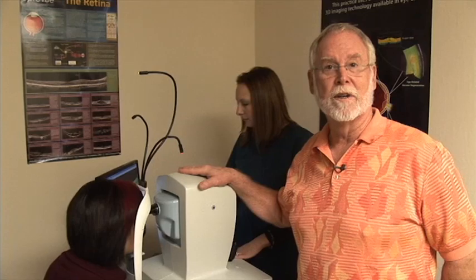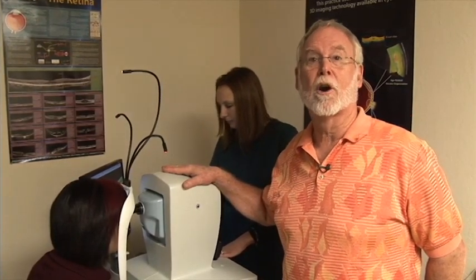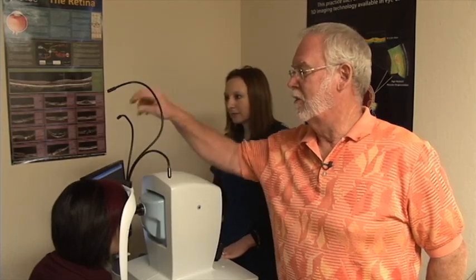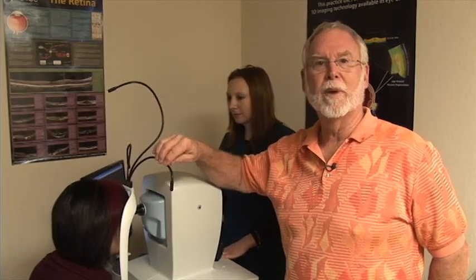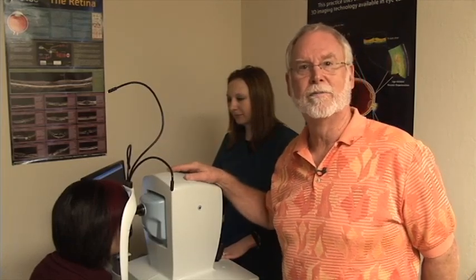We can actually use this instrument to do what's called an anterior OCT, or cross-section of the cornea. It gives us more information about corneal health. These little Medusa-type things here we can position as targets for the patient to look at as we're doing our cross-sections.